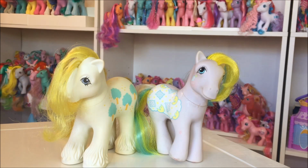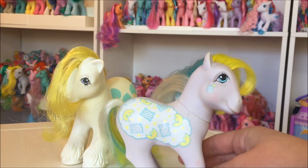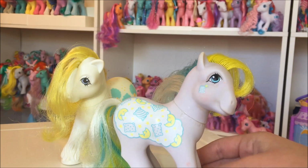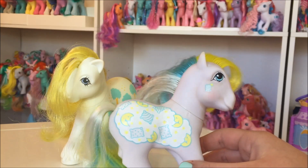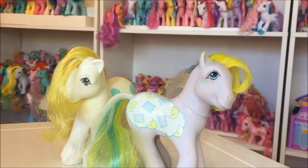And we also to the right have Pillow Talk, which was in the Slumber Party accessory set. I would consider her like a Twice as Fancy. She has the little cheek design, and she has like little pillows and stars and moons that are kind of surrounded by a cloud, which I think is quite interesting.